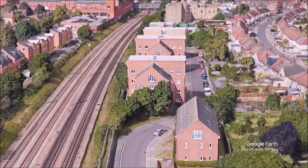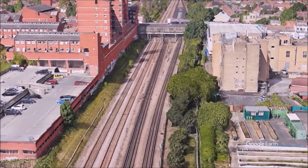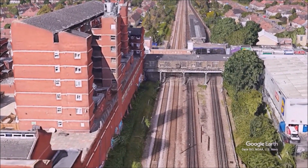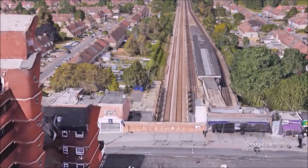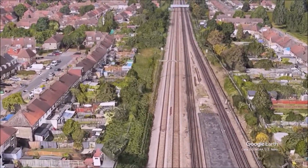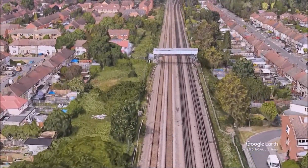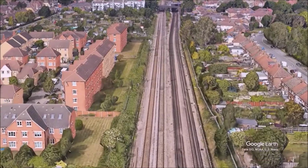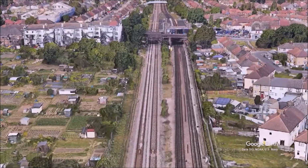And this is Dagenham proper, which for some reason was called Dagenham Heathway when the District line came along. Maybe the station should simply be called Dagenham. Again, this is all very much interwar housing.